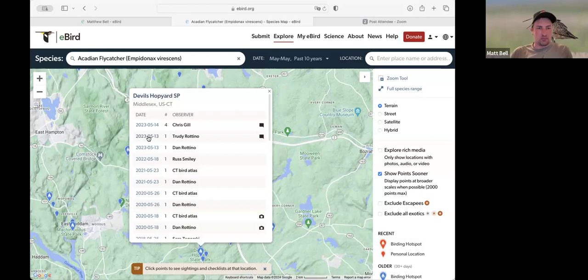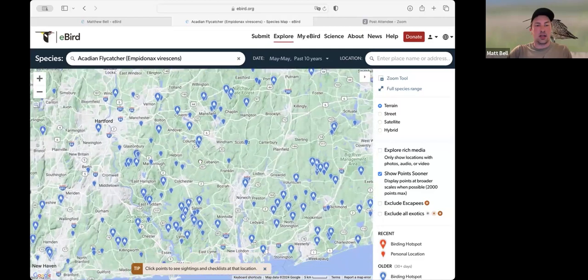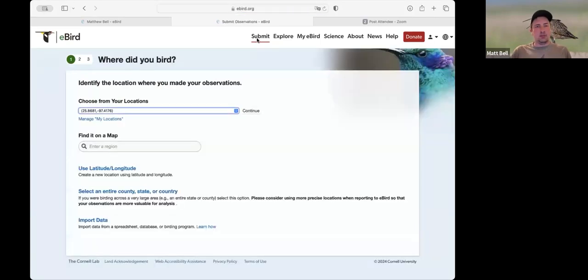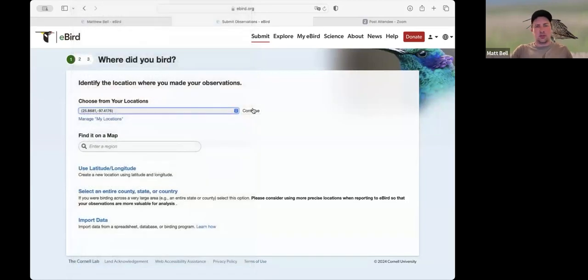I'm getting to that. So basically, once you pick an area where you want to go birding or a place where you want to go see, then you start keeping track of the birds once you get to a location. Now, you have two options, and I'll get to the phone app in a second, because a lot of people do use that. But one of the best ways is to submit data through the website, and you would go to submit, and you would pick a location. So I'll just pick my Valley Falls Park right down the street from my house, and you would hit continue.